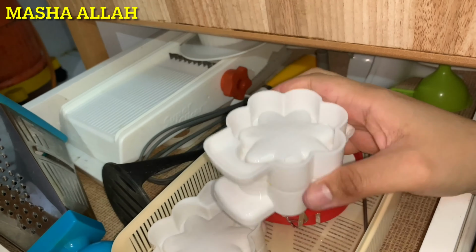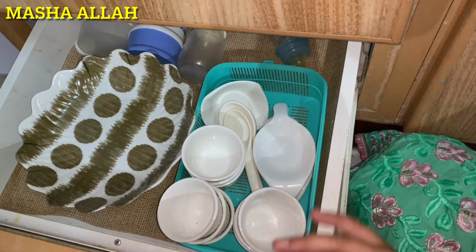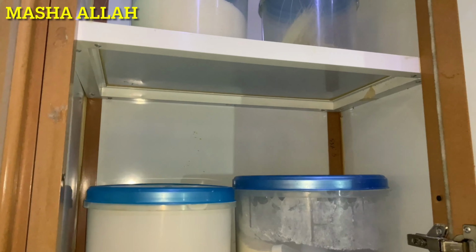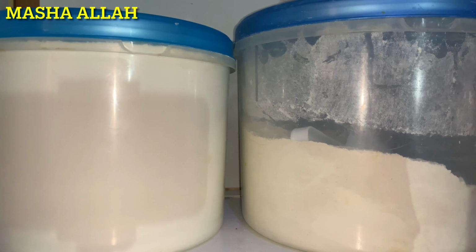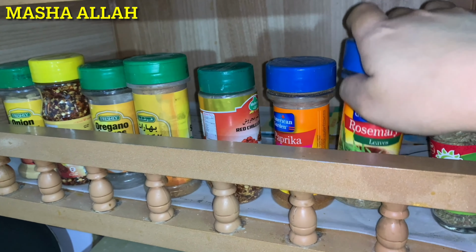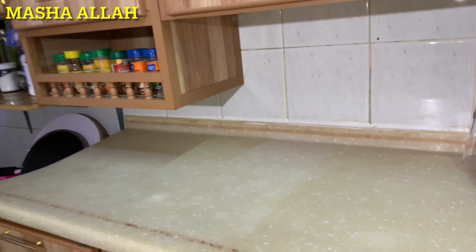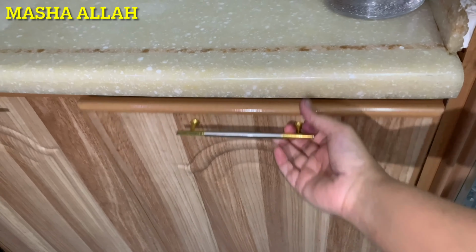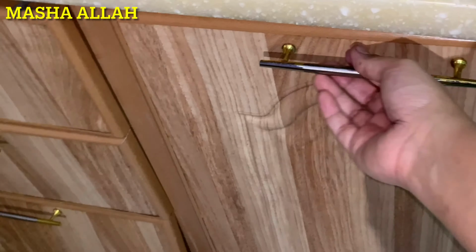Here I kept things that are not used very often. Now on the top cabinet, here I have stored sugar, flour like maida, wheat flour. This is one small storage place where I kept oregano, paprika, rosemary, chili flakes and so on. Bottom drawer, here is rice and here are trash bags.